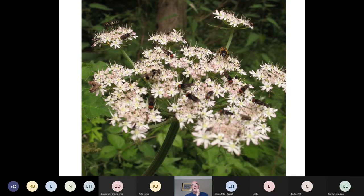Ten years ago, no more than that, this was a typical sight. You come across these plates of hogweed flowers and angelica and other umbellifers, and they would be alive with hoverflies and quite often other flies, particularly in woodlands. Now, sadly, the last five, six, seven years, this has become an increasingly rare sight, and I hardly ever see it now. So we really want you not to get defeatist about this. If you are finding very few, particularly flies, it doesn't seem to have affected bee numbers so much.